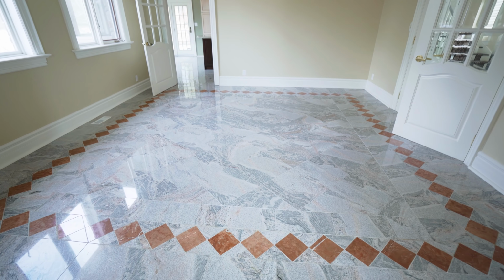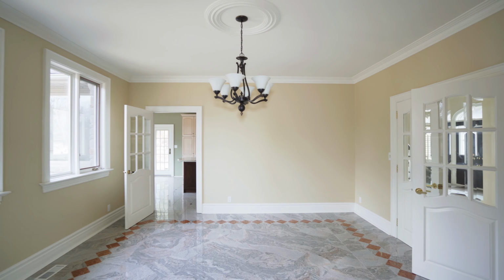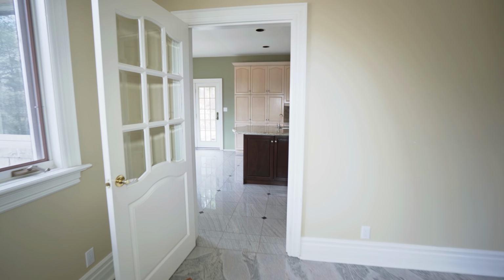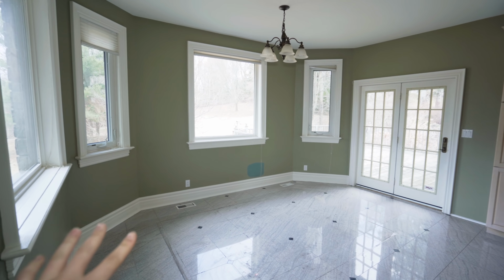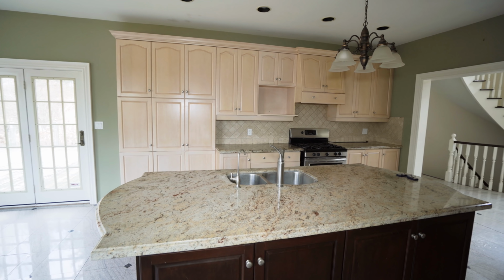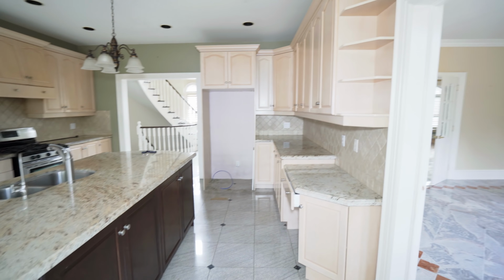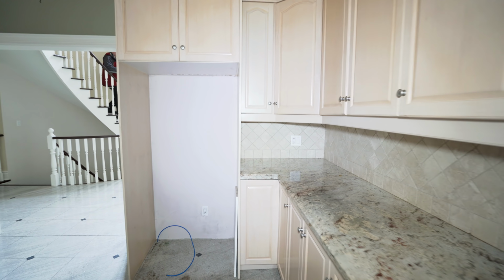Look at the tile. Up in your nice dining room. It's so modern. Heading into the kitchen. So, kitchen table could have gone there. But look at the granite countertops. Look at how big their kitchen actually is. These are the kind of houses to me that are nuts that they're abandoned like this. It does happen though. It happens a lot.